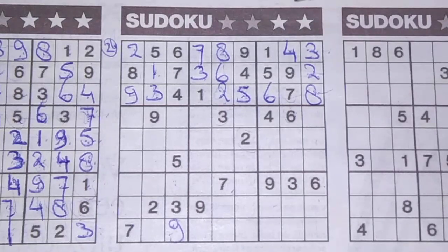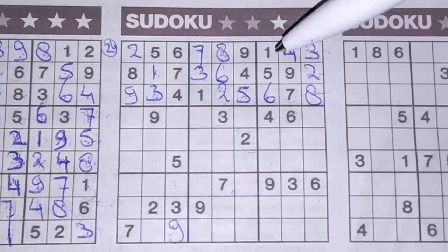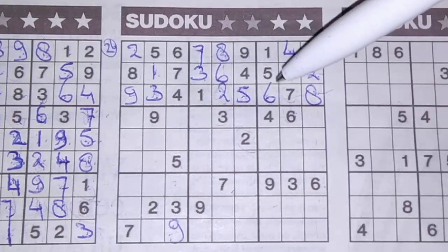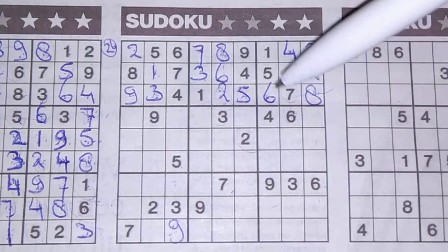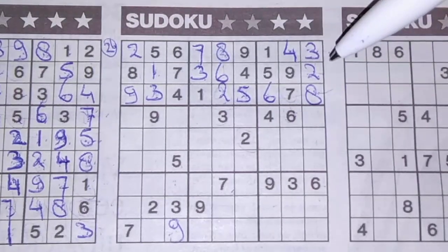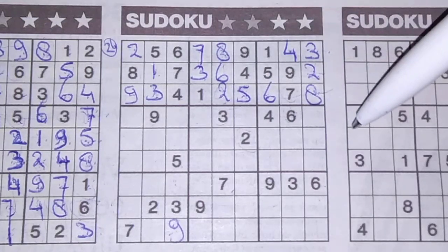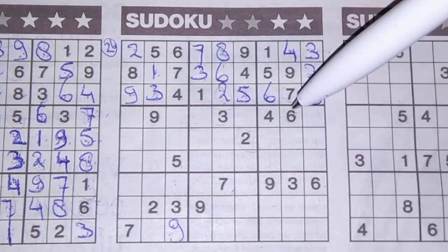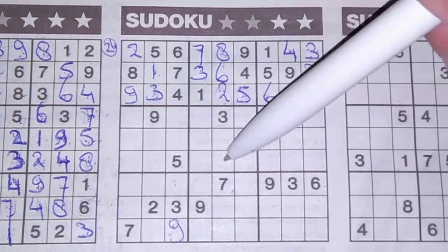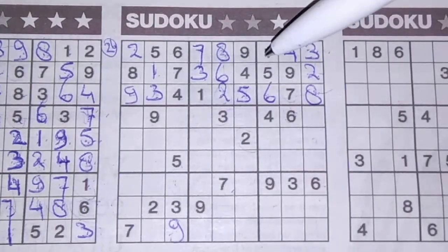Then, how about... Let me think. 3. I need to find some pairs.